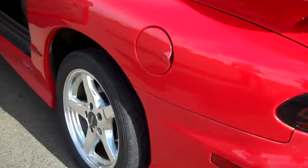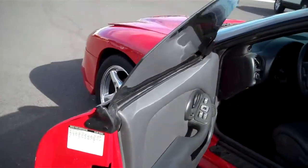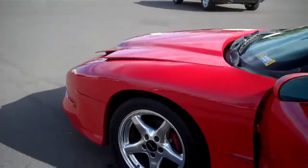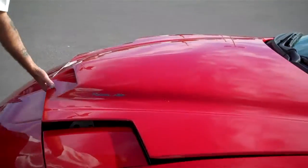It's got the World Sport 6 handling and performance package. And like I told you, it's got the ram air intake. It's got a brand new B&M short shifter in it, Tony. Open it up, boss.